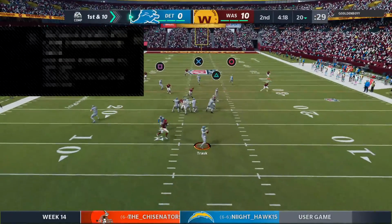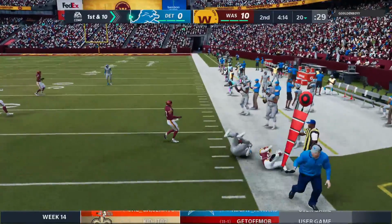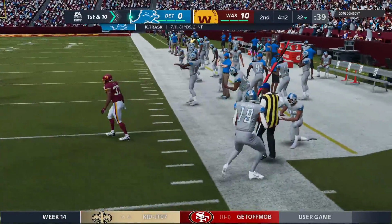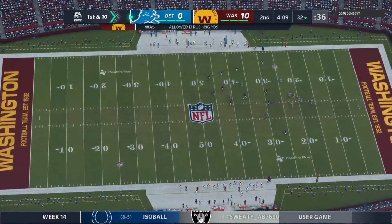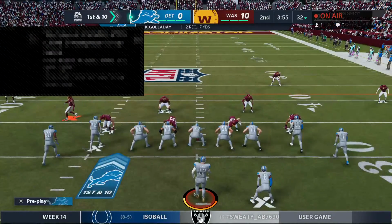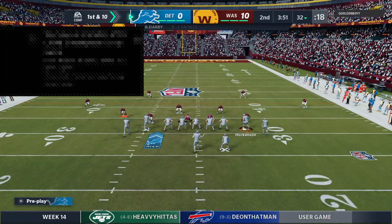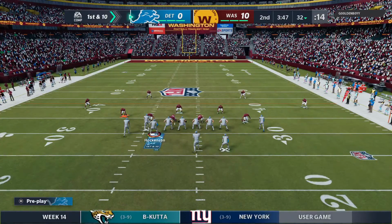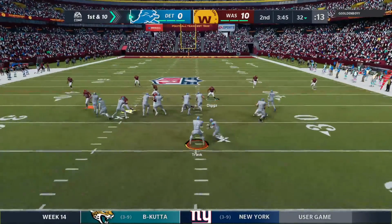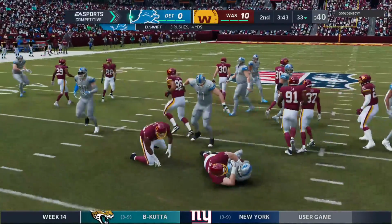Trying to shake off the interception from the last drive. He'll look to throw. Open man is Golladay, complete. And he's going to get this one across the 30-yard line. From the 32 now. Here's 1st and 10. They run out of the gun with Swift. And he'll get this up only to about the 33.